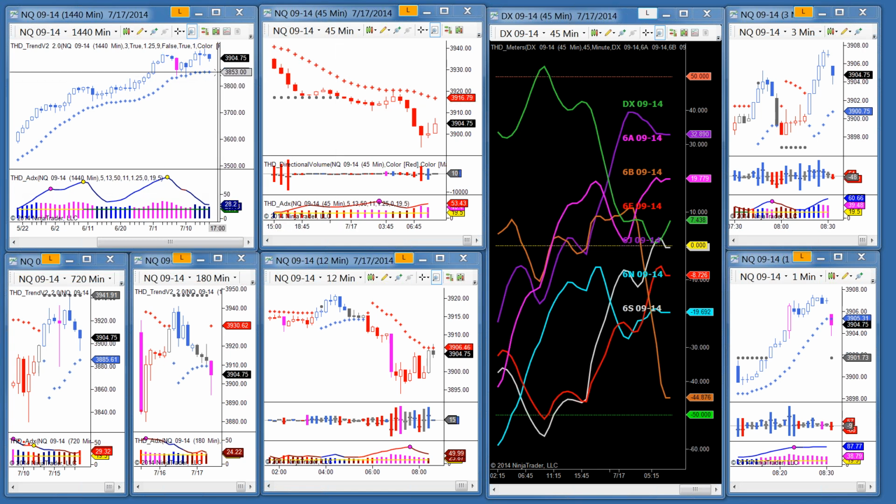Okay, the NQ, the important one today is 3857. That's where your ATR is on the daily. On the 720, you have an ATR at 3885. You have congestion dots at 3946.5 on the 180. And you have an ATR at 3916 on the 45 minute. It's got to clear here first. That is at 3906.5.